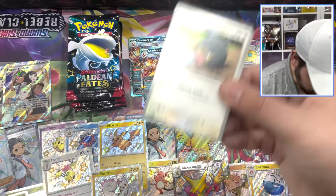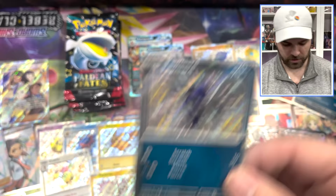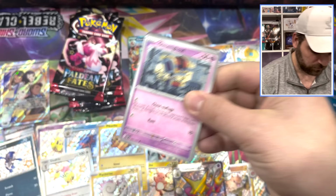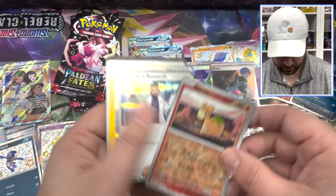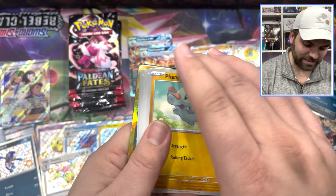Pawniard, one of my favorite kind of newer Pokemon. What, Black and White era? Trying to remember. He'll probably hold some value. I feel like Pawniard's pretty popular amongst the Poke fans. Spirit Tomb. That looks really cool as a shiny, actually. Very nice. That with our Mimikyu over here. All right, guys, getting down to the wire on this first set of packs here. Right at the end.